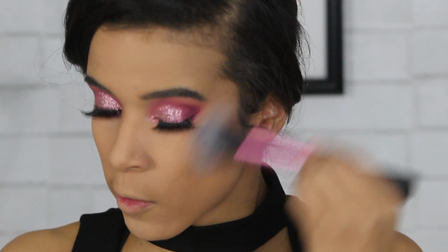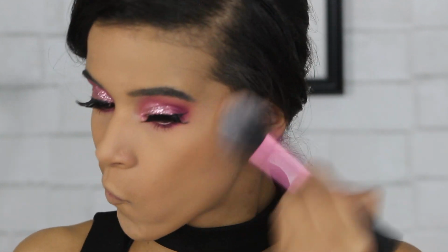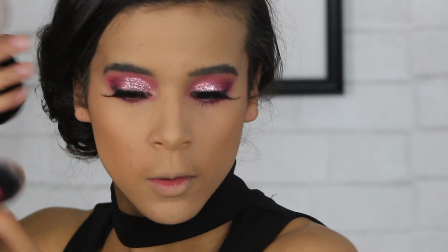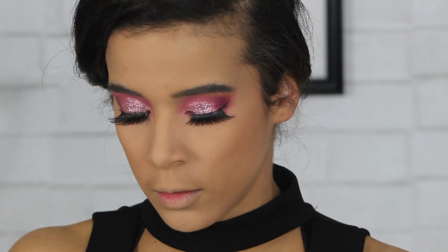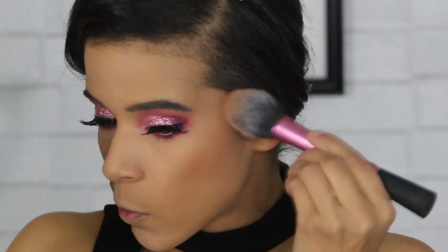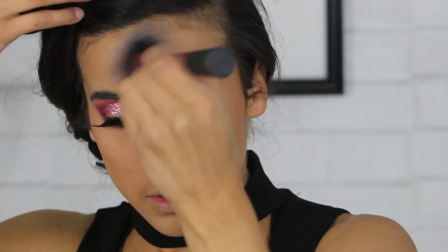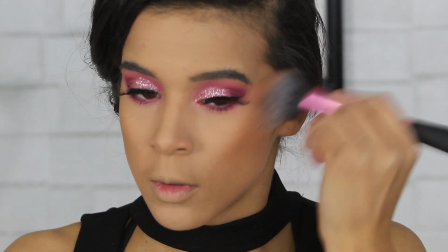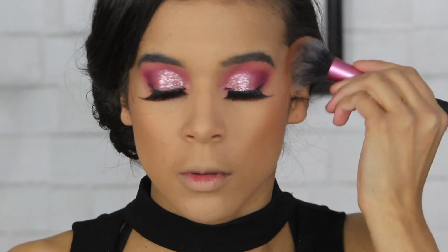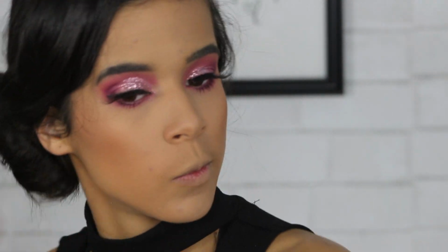Now, of course, taking my Wet n Wild contour palette, I'm going to go ahead and bronze up my face. I'm doing something a little bit different that I don't normally do. I'm actually just going to be bronzing up my face and warming up my face a little bit, not really using any blushes this time because I don't want a lot going on with my face. And then after I use the Wet n Wild bronzer, I'm actually going to go in with this Milani bronzer. Forgive me, I don't know what the name is, but it has a sheen to it. So I'm basically using this like a blush, if that makes any sense.